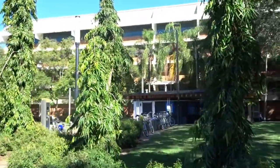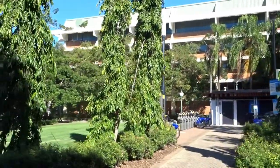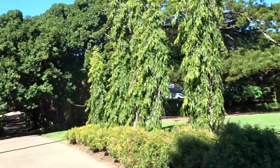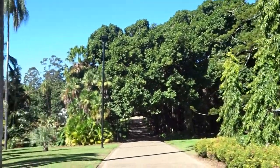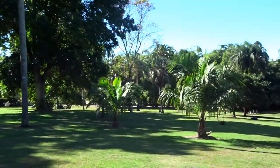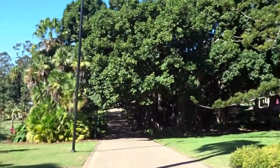So if you have a look just behind there, that is the part of the university, or the start of the university, QUT. As you can see, there's plenty of open spaces for you to come here and have a picnic or just spend time with your family. It's quite a nice place here.